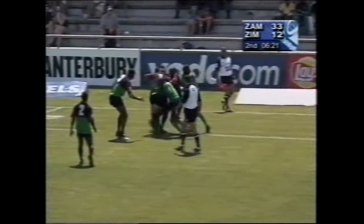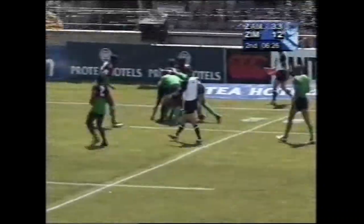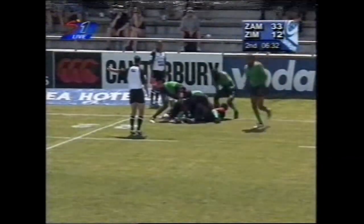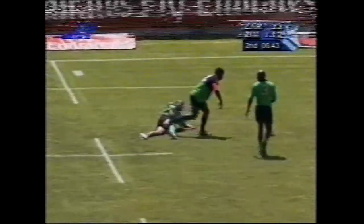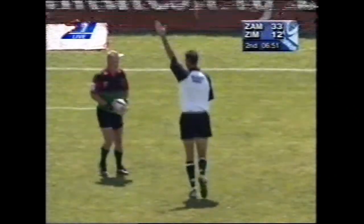Zimbabwe desperate to rip the ball out from the maul. And that's great work by Zambia. They really are a very well organised team. Now Zimbabwe have it. The chip and chase. Oh, that's got to be a penalty. And that might be another yellow card as well. Yes, they'll come back. Very late tackle. It's just going to be a penalty.